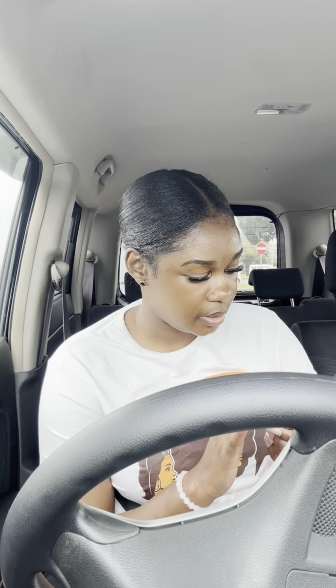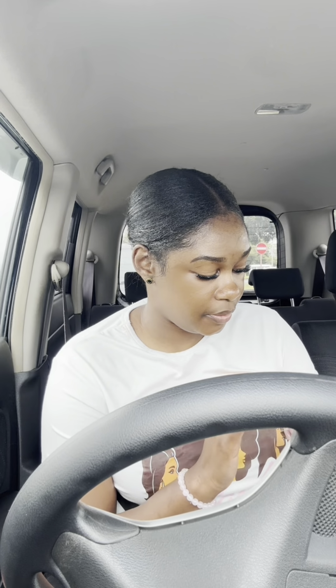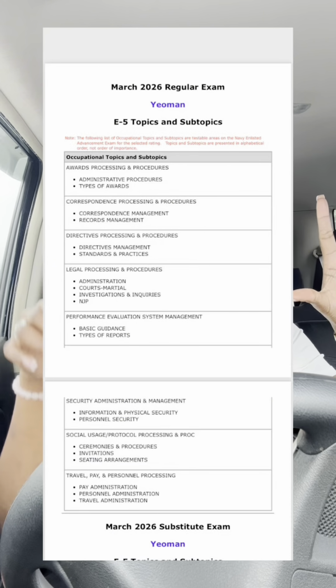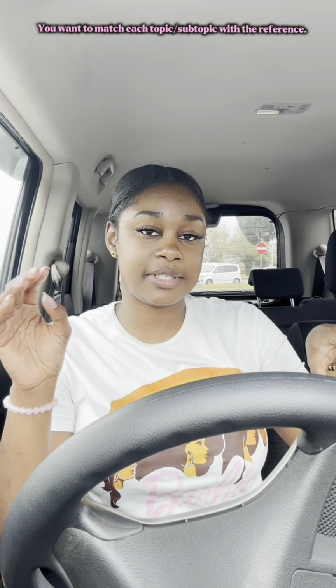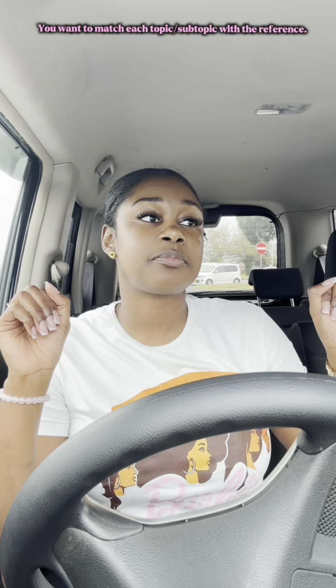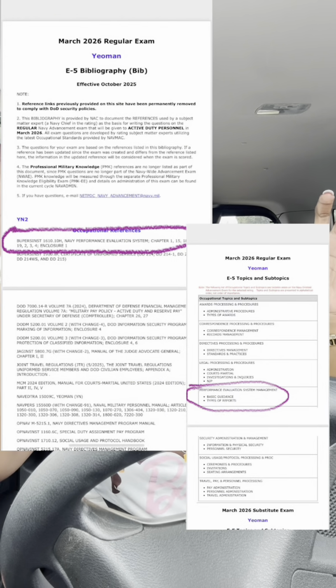So first, there are topics and subtopics for the exam. The exam gives you some topics and some subtopics of what's going to be on the exam. What I did was I first took the topics and subtopics, took the references, and I put the topics and subtopics under the reference that it's applicable to. So there's, let's just say, 25 topics and subtopics and 15 references. If one topic is Navy uniform standards, and then the reference says Navy Uniform Standards Guidebook, I would put that under there. So on a Word document, I put the reference and all the topics and subtopics that go under that reference. Boom. So now you have a sheet that shows every topic and subtopic and the reference that it goes with.